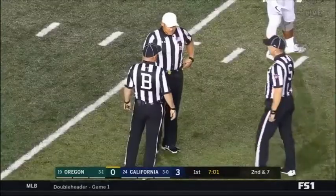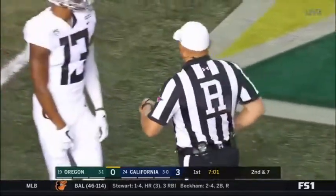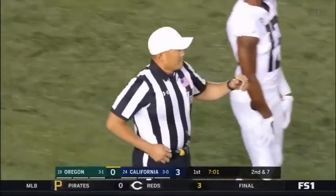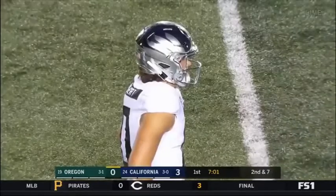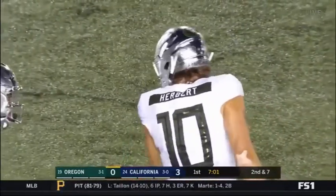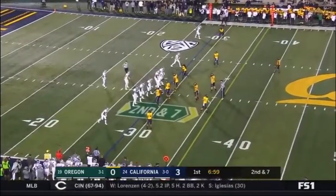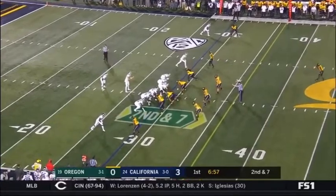The officials getting together right now to talk. It's fixed. There was an issue with the game clock. The game clock is correct. It'll start on my signal. So it's 2nd down and 7. Justin Herbert coming off back-to-back 300-yard games for the first time in his career.